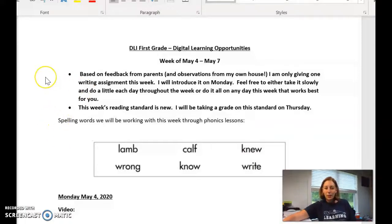A couple of notes. Number one, this week, based on parents' feedback and things I've noticed in my own home, there will only be one writing assignment this week. I'm going to introduce it today. You can either do it today, do it any day this week in its entirety, or you can start today and do a little bit each day so it's not so overwhelming. Whatever works best for you and your family.